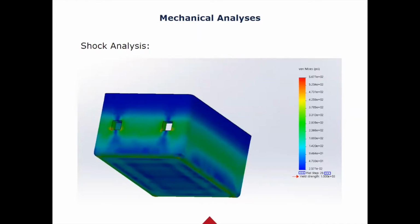This test was used to determine whether or not our REPS box would endure a significant amount of damage from a 30-inch drop.